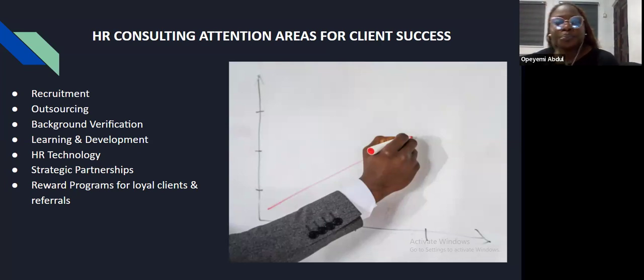For background verification, you want to make sure that when you're filling a background verification need for a client, usually pre-employment checks, there is no loophole in the communication circle, either internally or externally. By internally, I mean with the specialists that you're working with in your own organization, and by externally, I mean the information that goes out to the client in the service delivery of this service. That's the background verification. I think that also applies to learning and development as well.